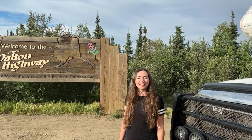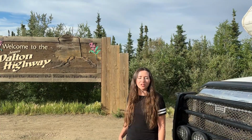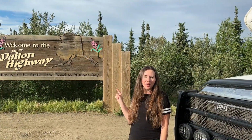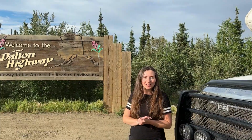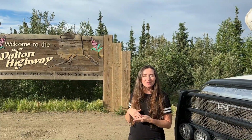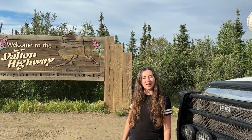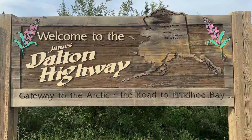We're in Livengood, Alaska. This is the start of the Dalton Highway. We're going to be driving 500 miles all the way up to Prudhoe Bay, dipping our toes in the Arctic Ocean, and driving 500 miles back here. It's going to be 1,000 miles round trip. It's going to be an epic journey on one of the most remote and dangerous highways in North America.